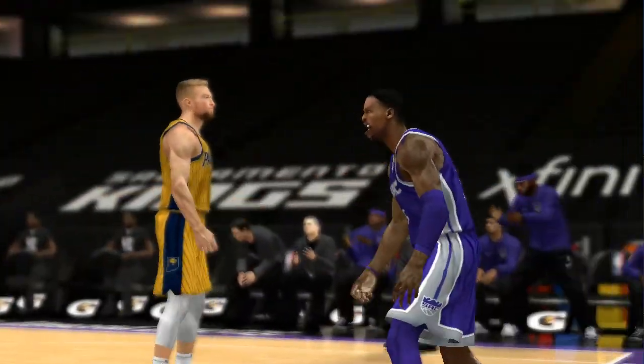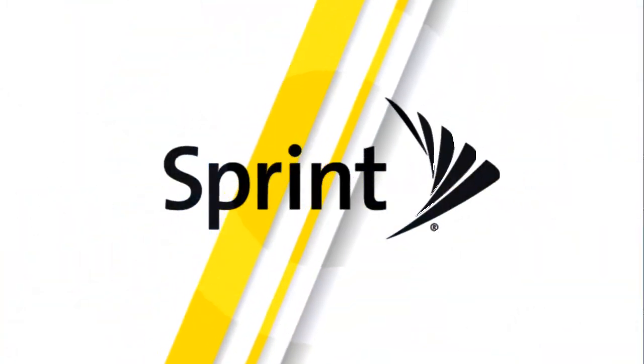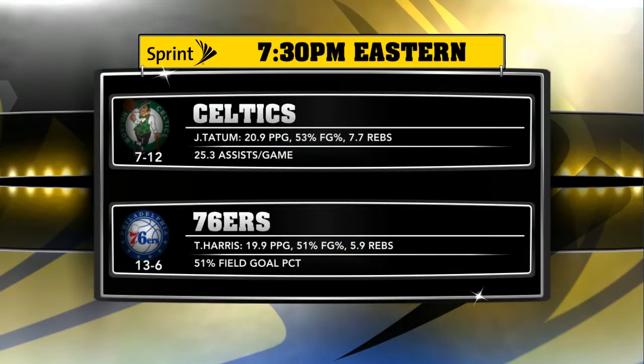We'll get things going with a look at teams playing later tonight. Out in Memphis, it'll be the Grizzlies against the Mavericks. Some nice Western Conference basketball on display there. That one gets started at 8 Eastern. And one game also on the docket for the Celtics. They'll be up against the 76ers out in Philadelphia. A 7:30 Eastern tip time.